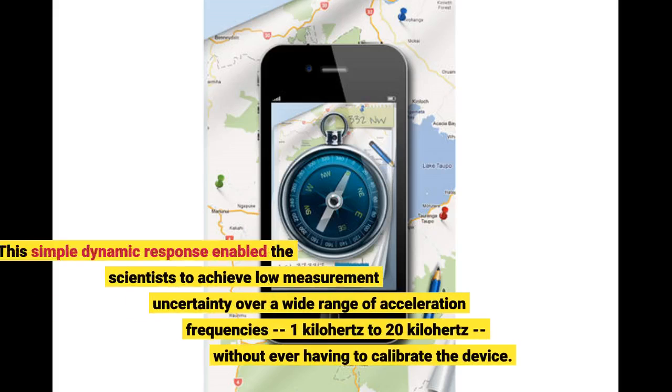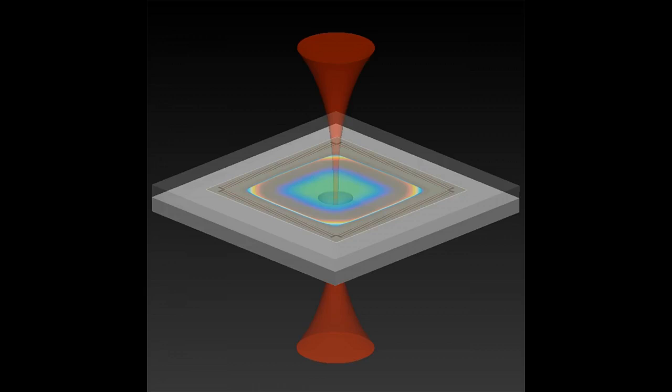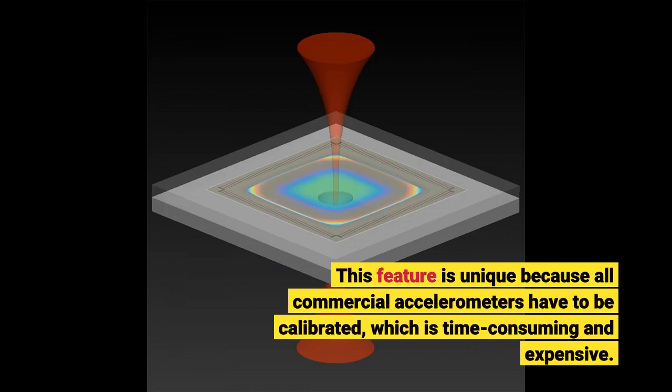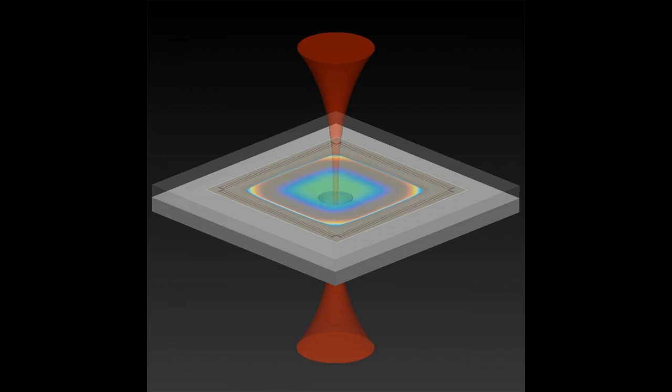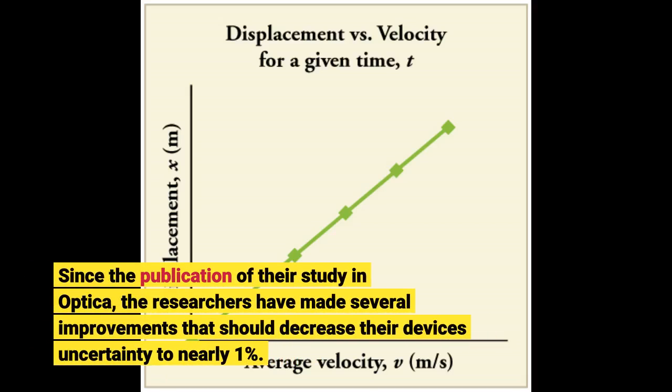This simple dynamic response enabled the scientists to achieve low measurement uncertainty over a wide range of acceleration frequencies, 1 kHz to 20 kHz, without ever having to calibrate the device. This feature is unique because all commercial accelerometers have to be calibrated, which is time-consuming and expensive. Since the publication of their study in Optica, the researchers have made several improvements that should decrease their device's uncertainty to nearly 1%.